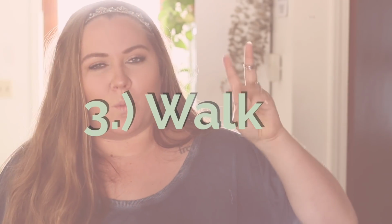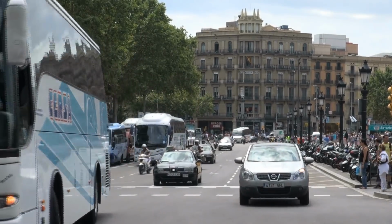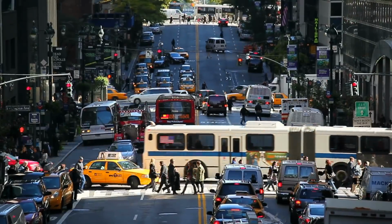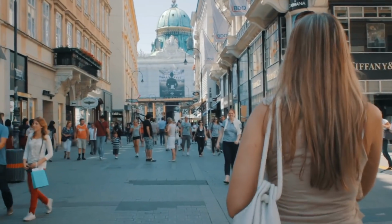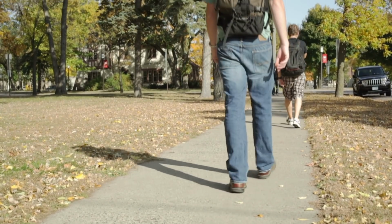Number three is walking. Very simple. Instead of taking public transit, which you have to pay for, instead of taking your car, which you have to pay for, instead of taking any other form of burning fuel, you can walk places that are close by or within a couple miles, and save greenhouse gases and fuel, and of course money by doing so. I totally get that this isn't an option for everyone or all the time, but it is something to be conscious of. Just implement that a little bit more into your regular routine.